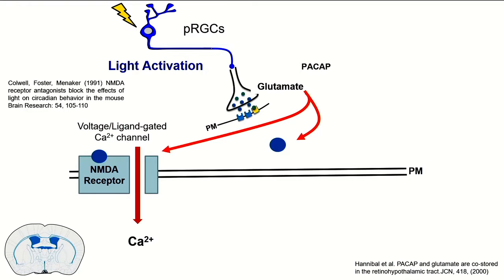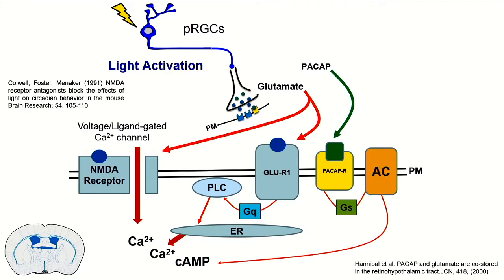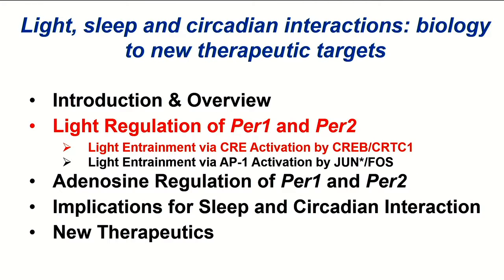The second glutamate activation is via the glutamate receptor 1 pathway and via a Gq and phospholipase C pathway, you get the release of calcium from internal stores. So there are two ways in which you can regulate calcium. And then, as I said, PACAP via its receptor and a Gs pathway, which interacts with adenylate cyclase, gives rise to increased levels of cyclic AMP. So in a sense, the primary signal of light activation is an increase in intracellular calcium and cyclic AMP. Okay, let's now see how that pathway interacts with the PER1 and PER2 regulation.